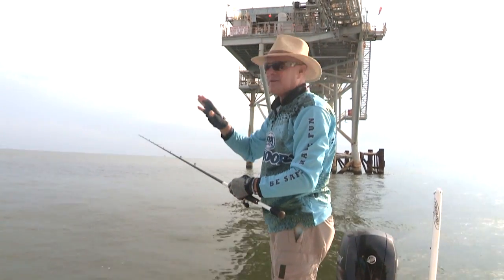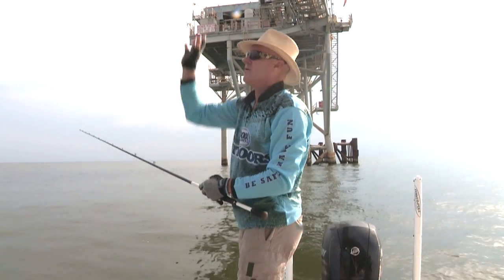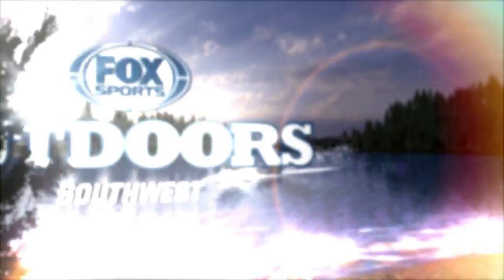And the bites that we're getting, fish that are hitting us, are up in that top 8-10 feet of water, and they're coming up and hitting the bait.